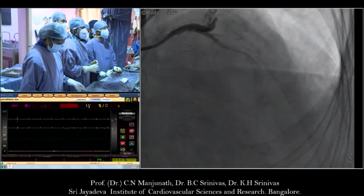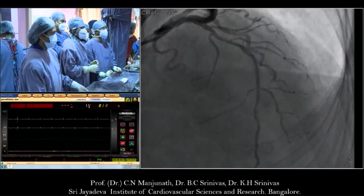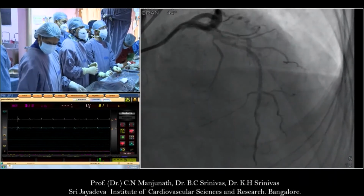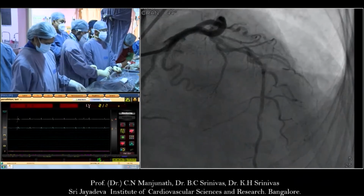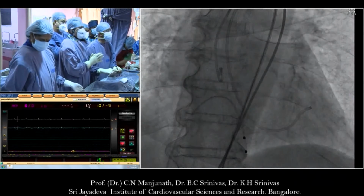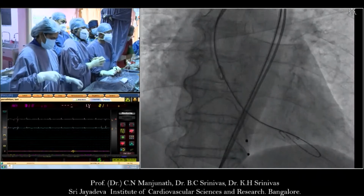We can see that the mid LAD was stented with a bare metal stent in 2004. It's very heartening to see that the bare metal stent is patent almost 18 years later. Yeah, it's heartening.